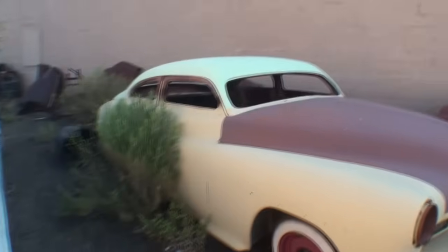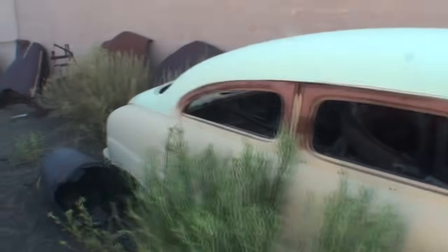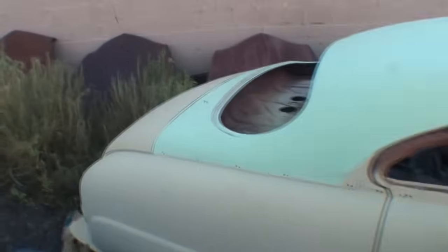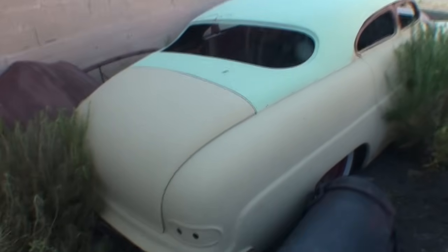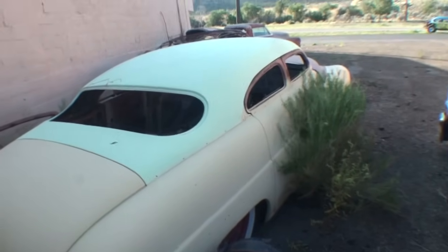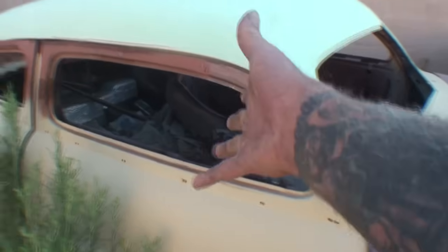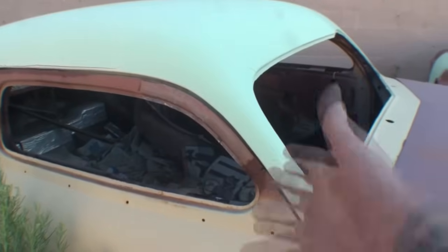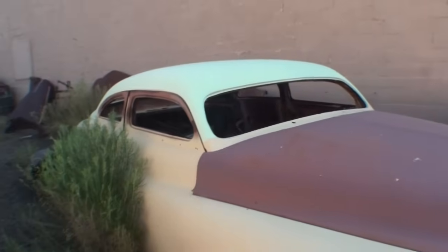Now here's a lead sled chop top that's actually in the stages of being very close to being done. And when it comes to lead sled chop tops, 97% of them basically get to this stage right here, and then that's where they end up. The reason is that they get to the chop top job of it all, and then they start worrying about the glass, getting the glass put in, and the wing windows and everything, and that's where the project usually comes to an end.